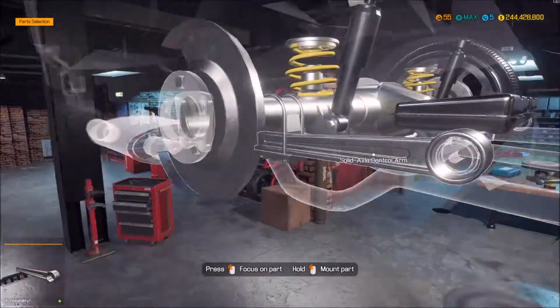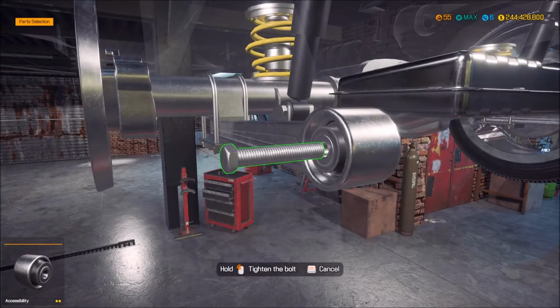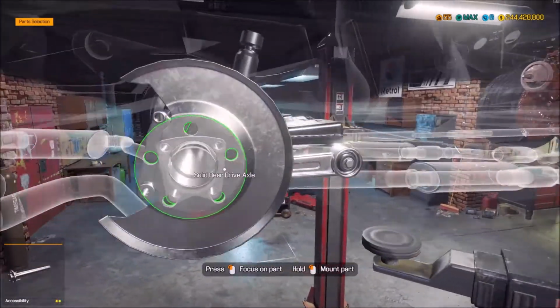Alright, we're getting this all laid in. Oh, got that. Forget that bushing. Holy cow.